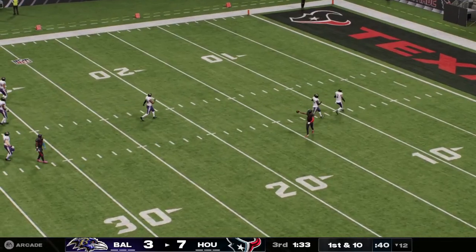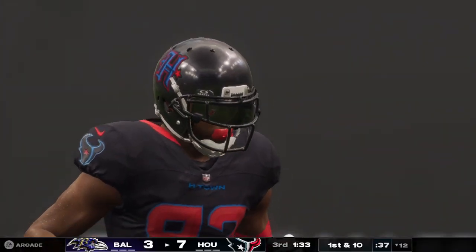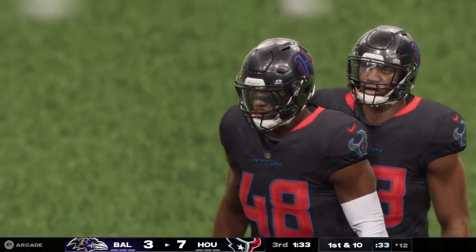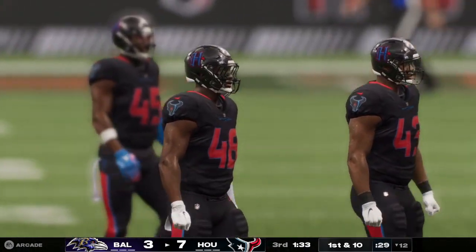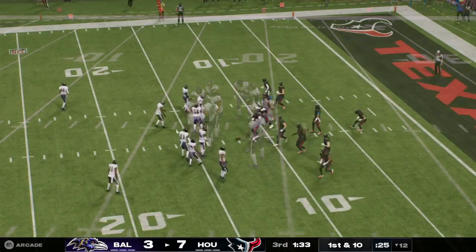And a pretty good punt there. The fair catch taken right around the 11-yard line. The Texans offense ready for their first possession of this second half. This will start from the 12, trying to put a drive together here. It's 1st and 10.